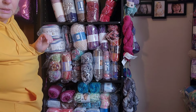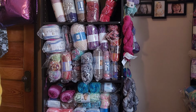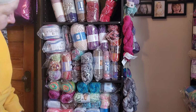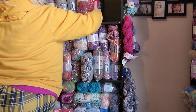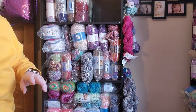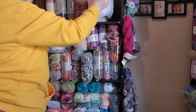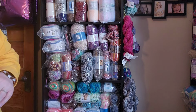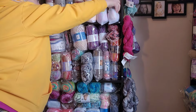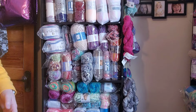Okay, so that being said, if I take this pack and put it down here, and then push these over, then I think I definitely have lots of space for these. Look at that. That's perfect. And I can put my Christmas yarn back.